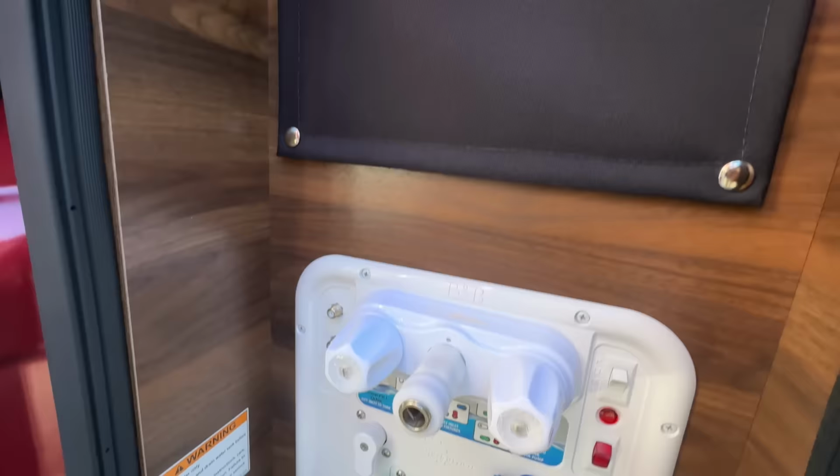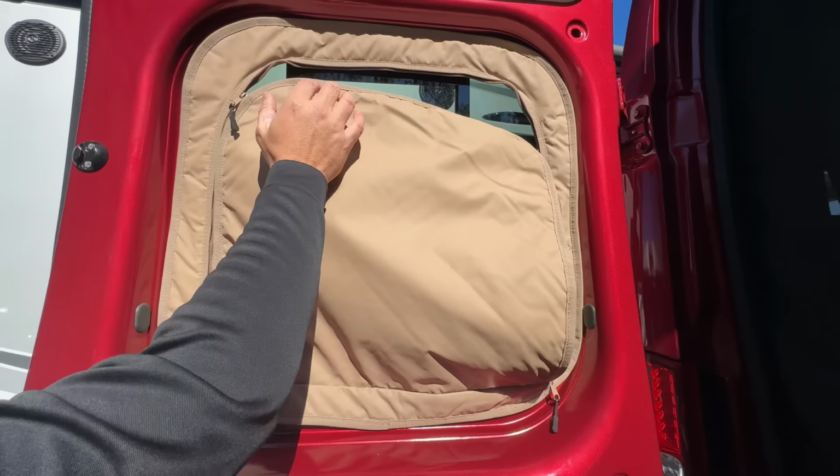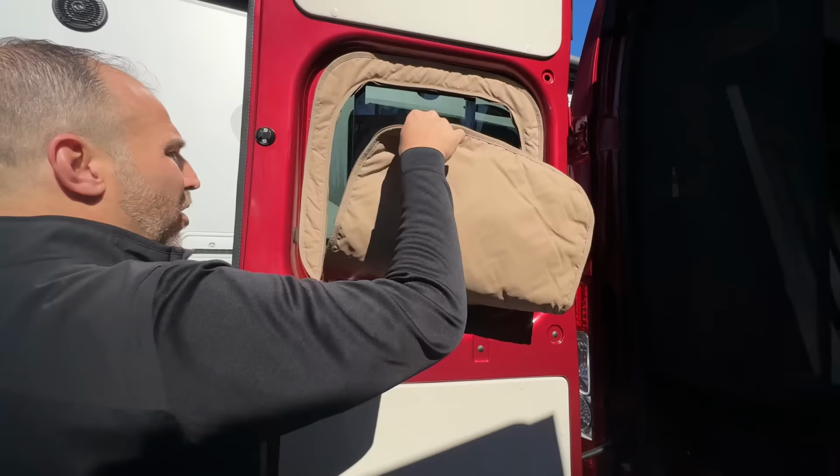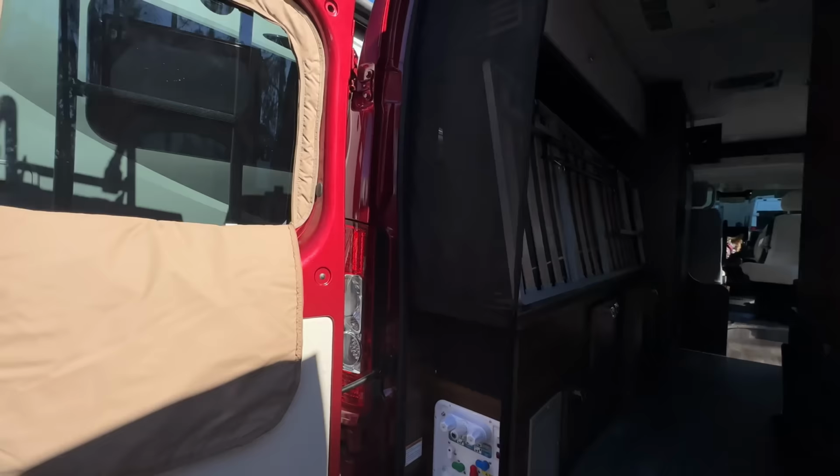That little zip up here. So these are neat. One thing that I really like is not having to store things. Storage is so limited and at a premium in these Class Bs. So what's nice is when things are built in that you can use. If you want sun, you pull it down. When you don't want sun, you lift it up. It's all built into the RV there. Really nice not having to store.